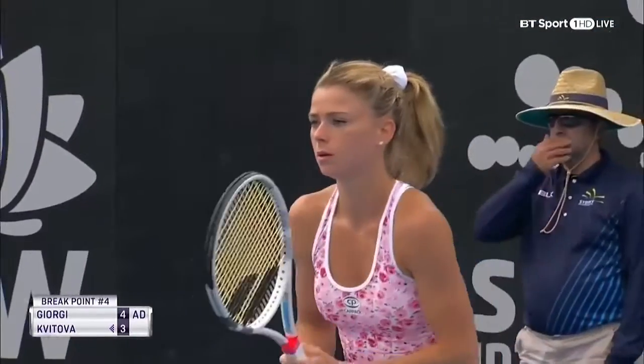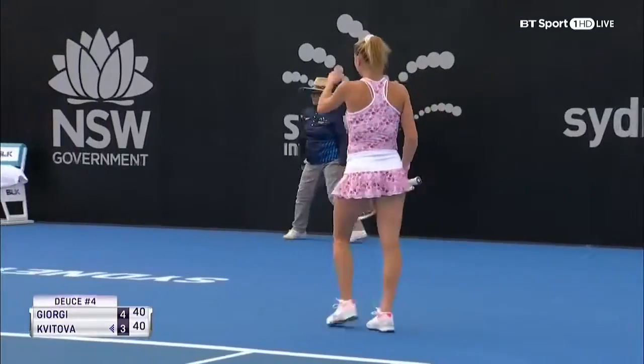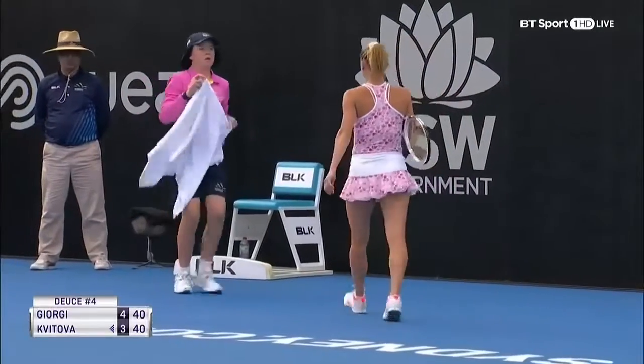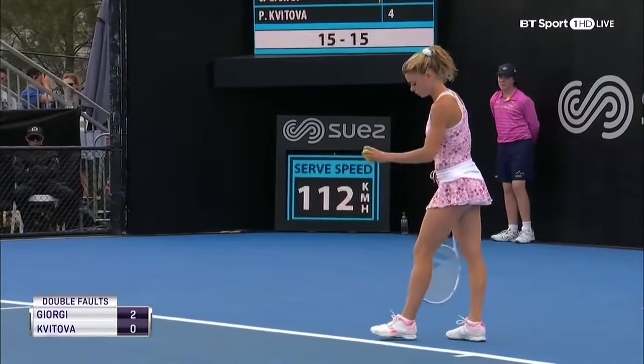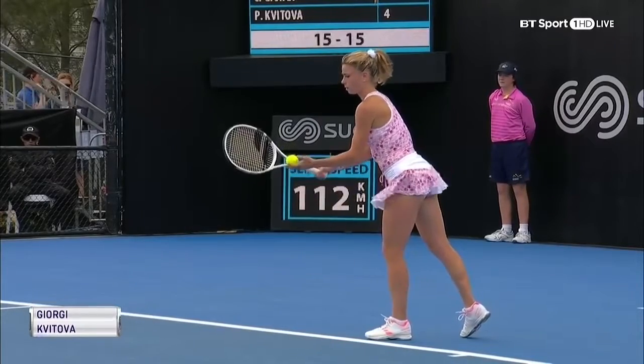Georgie pouncing on it. Advantage, Georgie. Oh, she's serving an awful lot to the Georgie backhand. I think she needs to mix it up a bit more. Again, definitely his Achilles heel. 15. Second double fault for the Italian, which actually isn't bad for her.